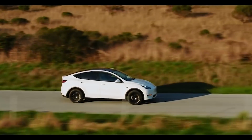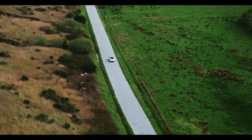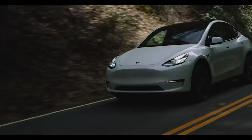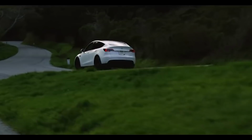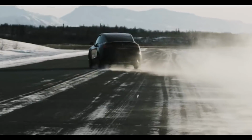Wait, so why does he want a rear-wheel drive one? It would be slightly more efficient. It would be slightly cheaper. So that's kind of why Jason wants that. I think that there's a couple reasons why you wouldn't want a rear-wheel drive long-range Model Y. Okay. Of course, I mean, keeping in mind, I do want the cars to be cheaper.